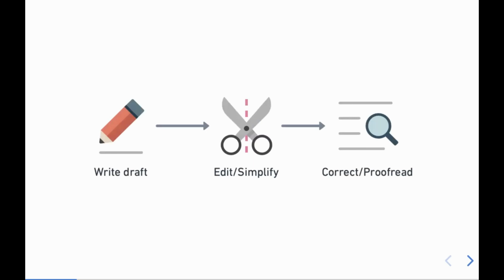Then I have a stage where I simplify, because I personally have the tendency to write a lot more, long-winded paragraphs, and we have to cut it down. And the final step is, if I can, we have some tools to do some corrections that I share near the end of the talk. But if we can get someone else to read it for us, it's even better.